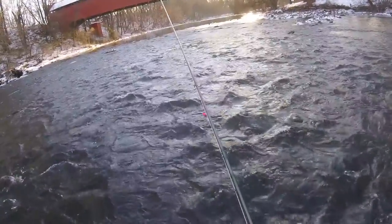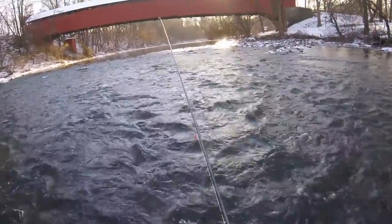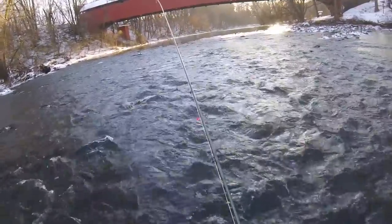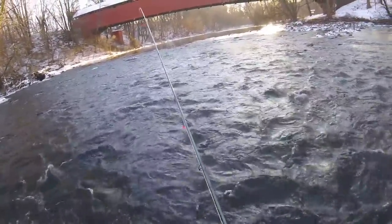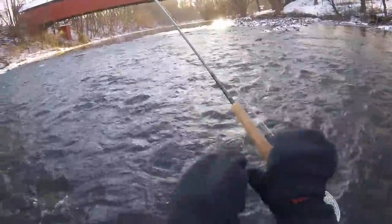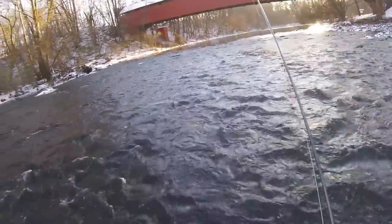Advice I can give you when you're doing this kind of winter fishing is make sure you dress warm first. I don't have my face mask on. I really didn't need it today because there's absolutely no wind. That was the best thing about the whole day. Make sure you layer, and I'm using hand warmers in my mittens up on top, and then I've got toe warmers down in my feet.